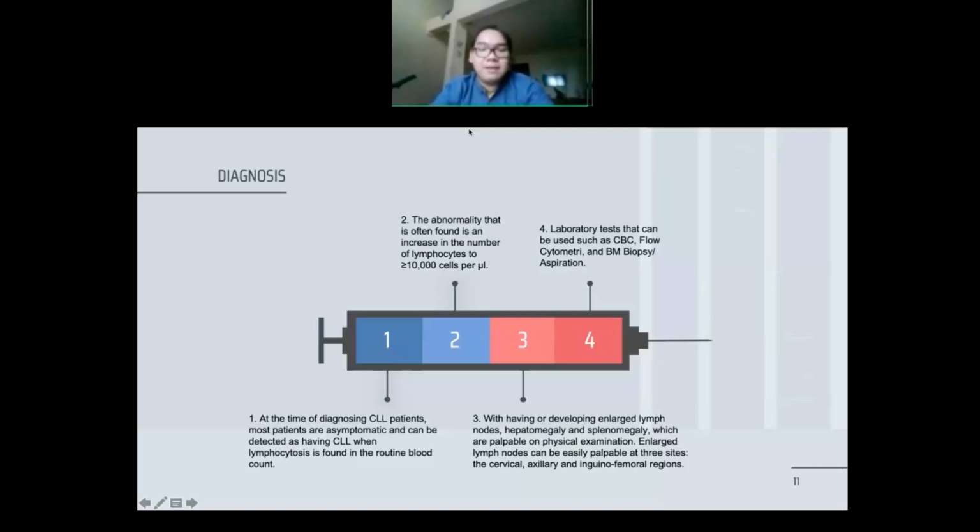Enlarged lymph nodes can be easily palpable at three sites: the cervical, axillary, and inguinofemoral regions. And the last one is laboratory tests that can be used, such as CBC, flow cytometry, bone marrow biopsy, or bone marrow aspiration.